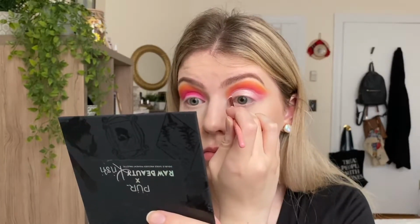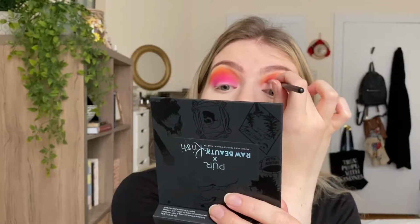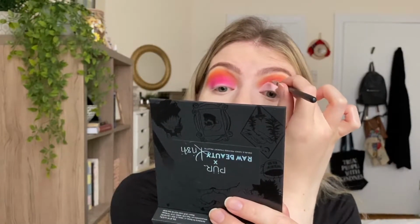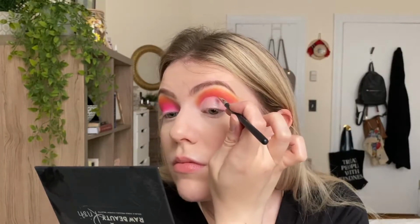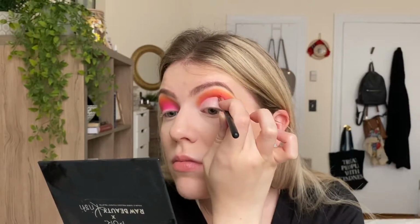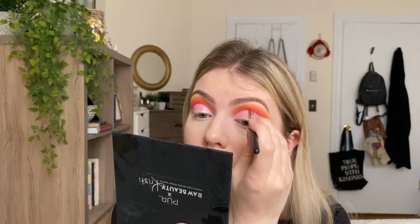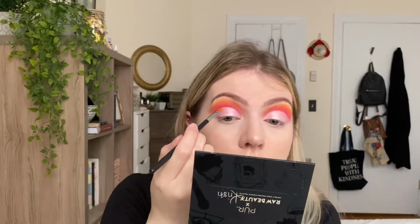I love this shade. It's like pink, pearly, multicolor kind of colors. It's so gorgeous. So I'm just being very precise there. I took a really tiny angled brush and I dipped it into the pink shade, and I'm going along the edge of the cut crease to make it look more precise. So if there were any areas where I got concealer where I didn't want to, I'm just using the pink to carve it out.